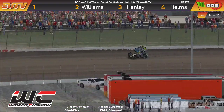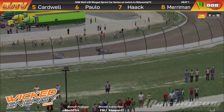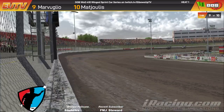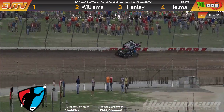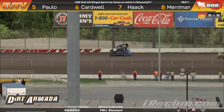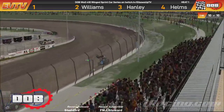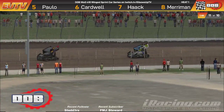I got to imagine that contact that Cardwell had with the wall gave him a little bit of damage. As we were watching that, Weston Newell made a move for the race lead. 2 laps left in this race for Weston Newell to take heat race number 1 victory and earn himself a pole position starting spot in tonight's A main. Weston Newell, Team SETI driver, making it look easy. Here he comes off of turn number 4. He's going to take the checkered flag and win heat race number 1. Williams second, Hanley third, and Dustin Helms coming home in 4th.